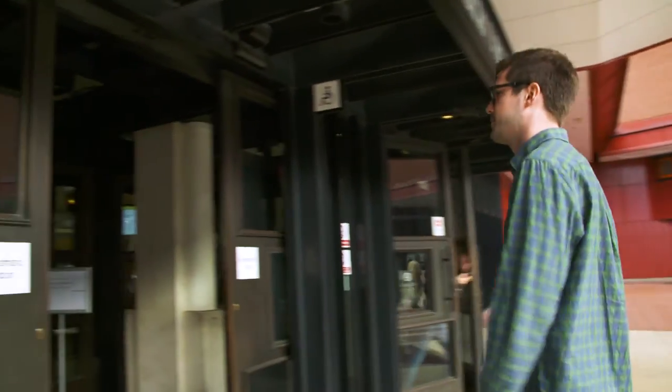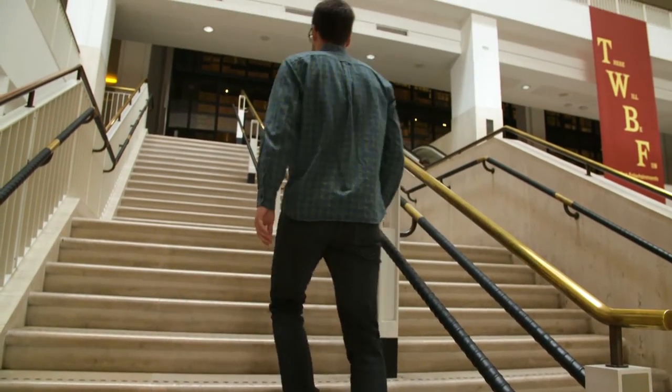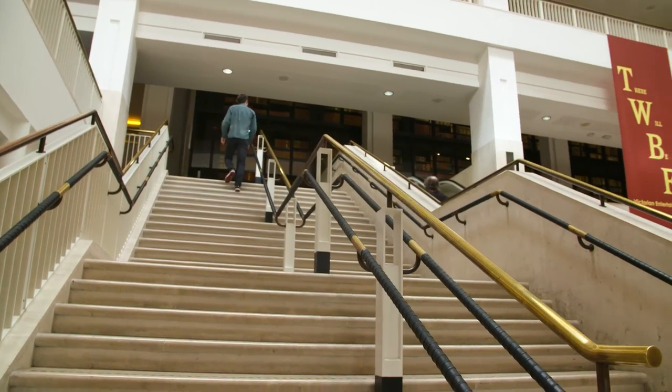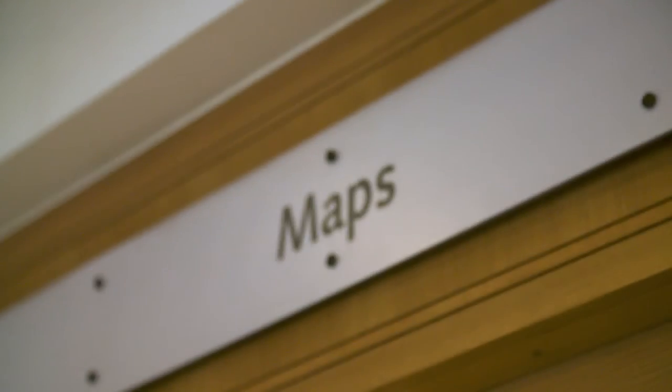One of the major pulls of this project was the chance to work at the British Library. I thought it was a great opportunity to work with a collection and work alongside curators while also getting all the support from a traditional university.